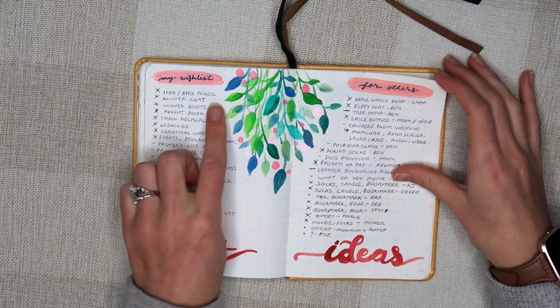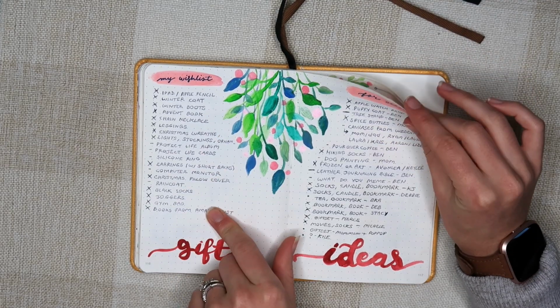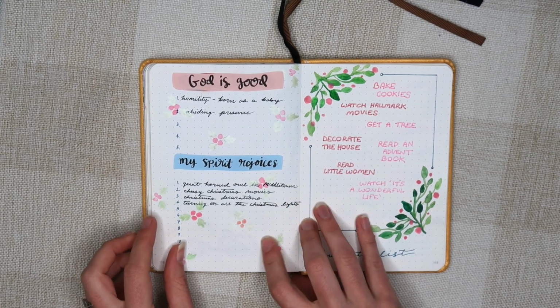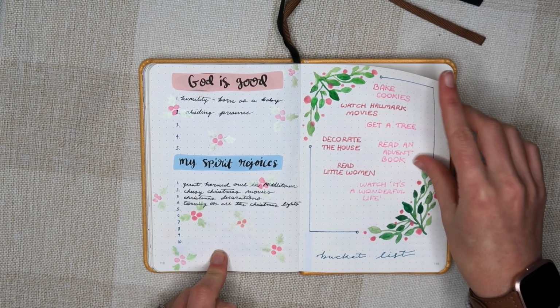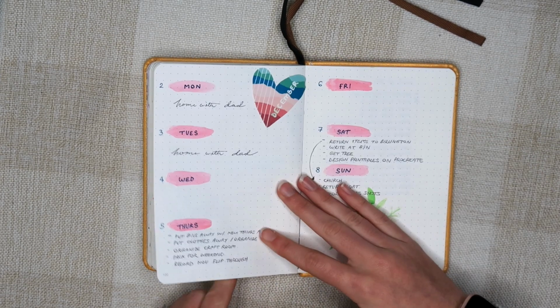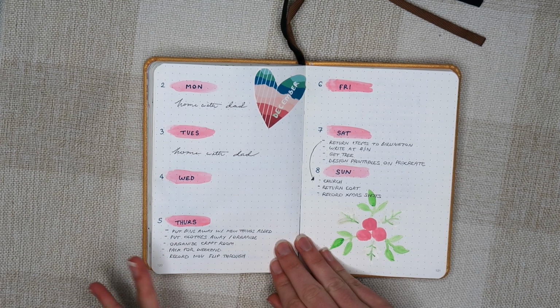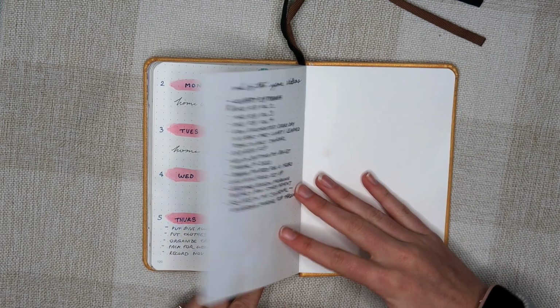I did do a good job with using these spreads for gift ideas, so things that I knew that I wanted to get, and then ideas for other people's gifts. I started filling out this tracker, which I talk about in that video. I have a little bucket list for Christmas time. And then here is the one weekly spread I created for the month, and I obviously didn't really fully use it, just a little bit.